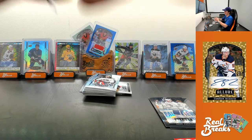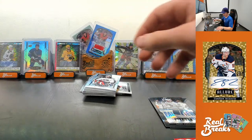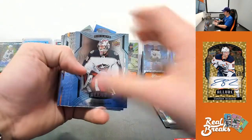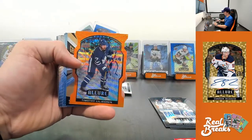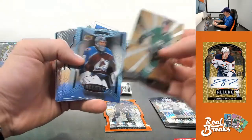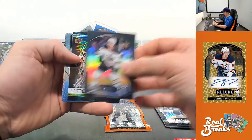Going to John Hayes. Nice card, John. Steel super short prints. Lots of nice SPs. Orange Slice rookie Timothy Liljegren for the Leafs. Black Rainbow Connor McDavid. Need that one to be autoed.